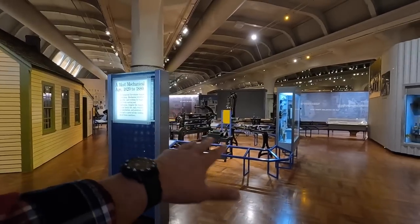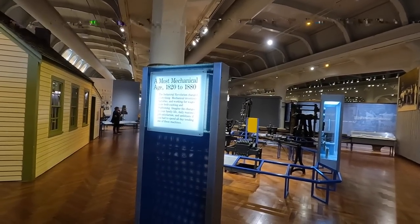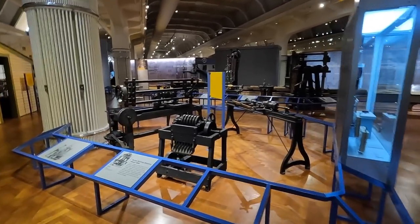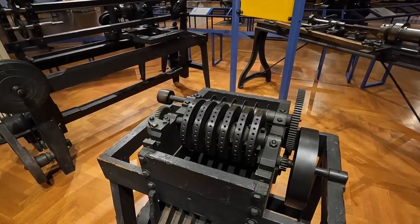So over in this area, we've got some more machine tools. These are going to represent around 1820 to 1880 as we're approaching our Industrial Revolution in the USA. They got some really interesting machines here. So this is a screw slotting machine. I've never seen one before, it's the first time.